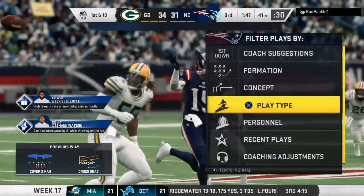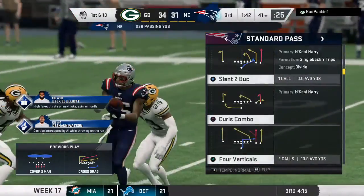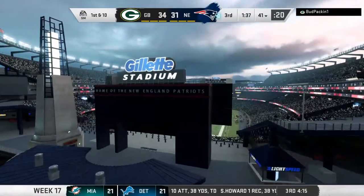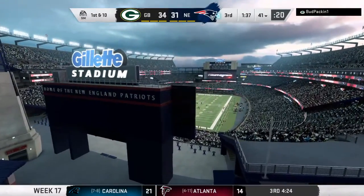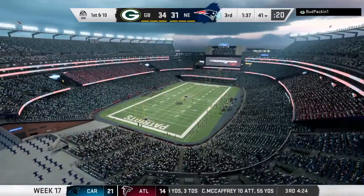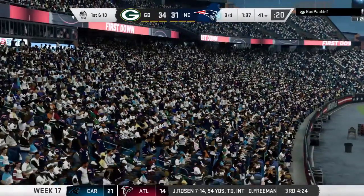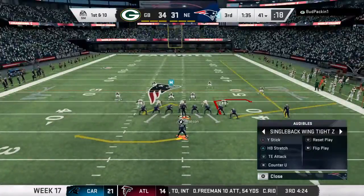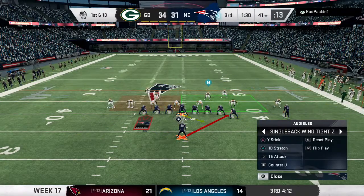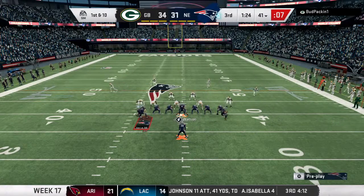First and 10 at the 41-yard line. One play has him up past the 40 already, and another first and 10. Check 99. 24. Check 37. Check 37. Let's go. Come on. Safety's creeping. 24.